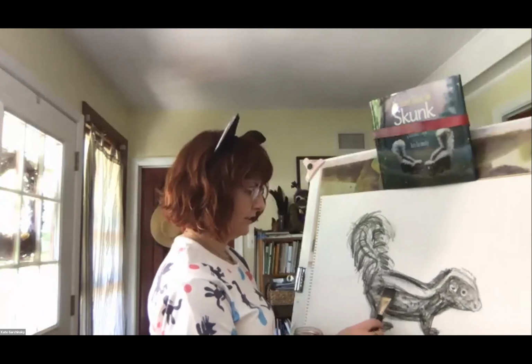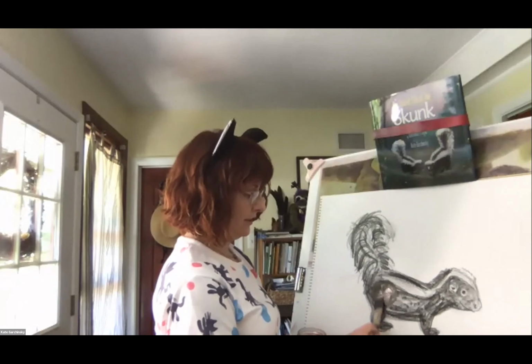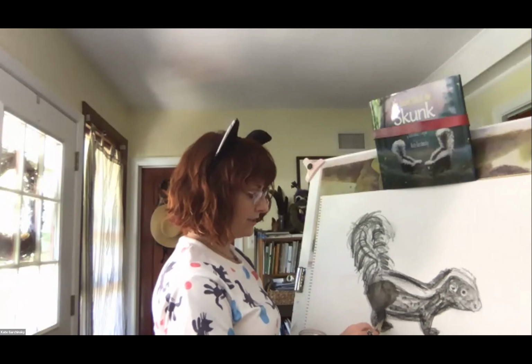It changes the color a little bit. Now this black is turning a little brownish, but that's okay.